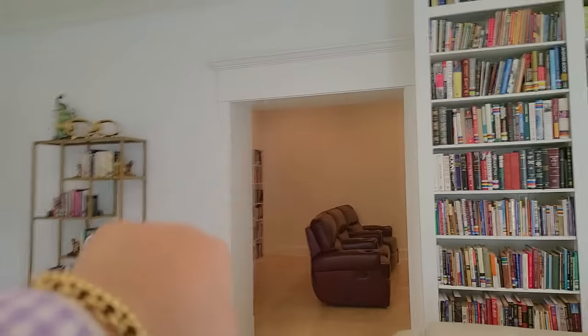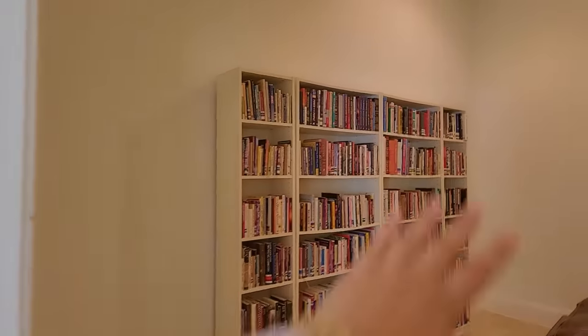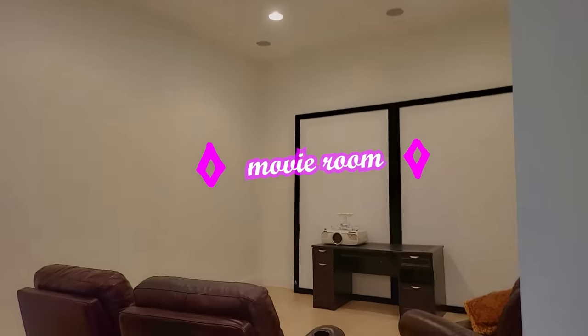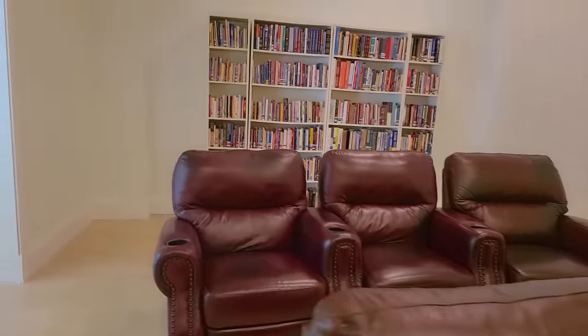And if you go in here, there's yet more books for me to explore. And this is a movie room. I gotta put that thing up, and the screens, but we've got all the chairs here. I can have all my friends here and the dogs just watching a movie and just hanging out here.